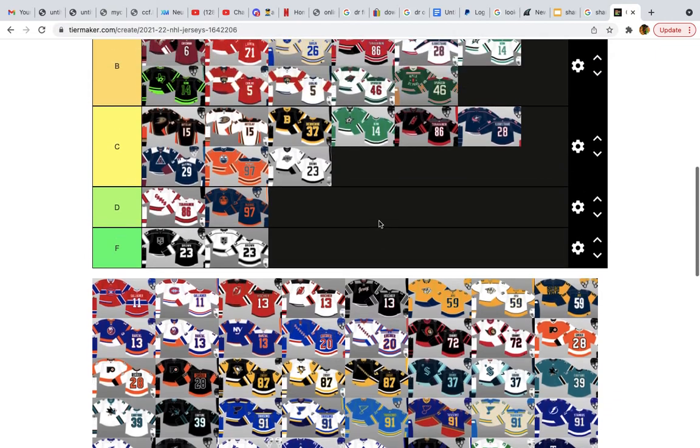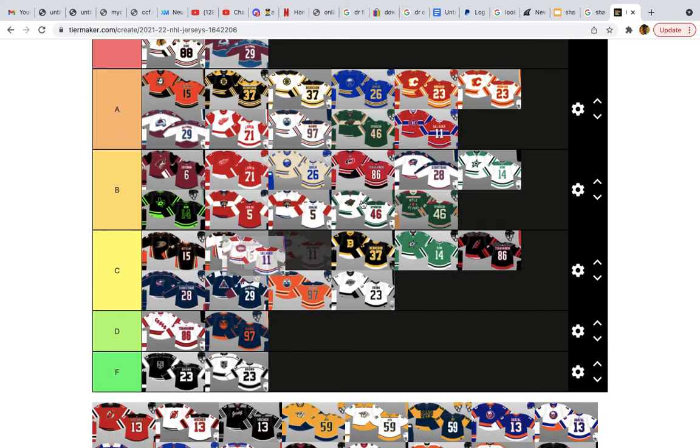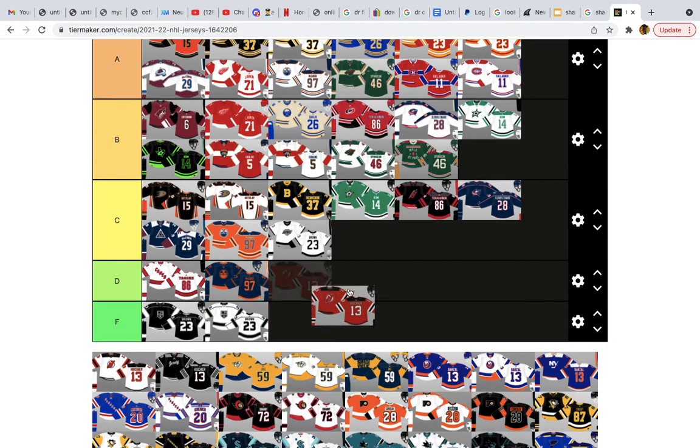And then we have Montreal here, the Canadiens, another classic team. We're going to throw them up in A. Classic looking jerseys, original six team. I mean, not much to say here. These have virtually not changed in the past 80 years. The Canadiens have kept it practically the same with this design, and I think they should just keep going with it. It's a great look, classic. So Montreal A.